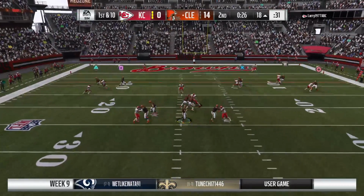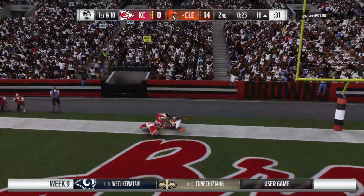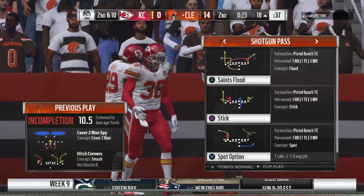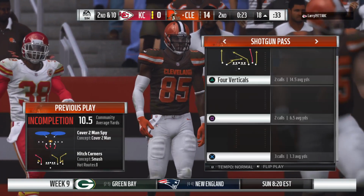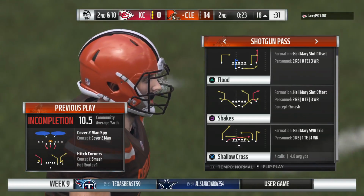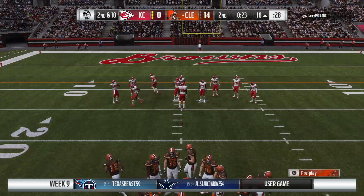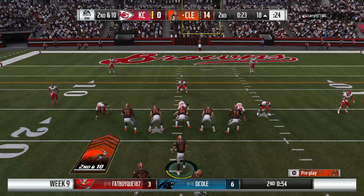From the red zone now, Mayfield. And this one is incomplete. The secondary has been roasted in this first half, and they get a measure of revenge there. Nice play on the deep ball. Yeah, they're going to need a few more plays like that in order to get their confidence fully back, but that's one step in the proper direction. So after the incompletion on first, now 2nd and 10.